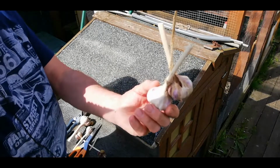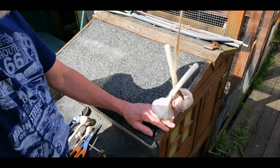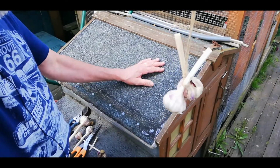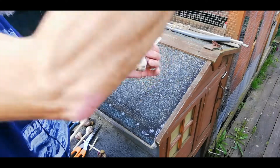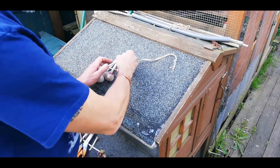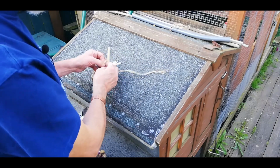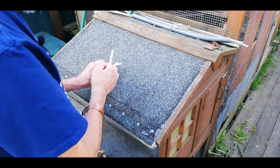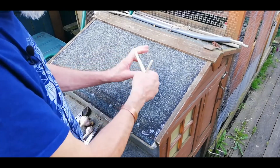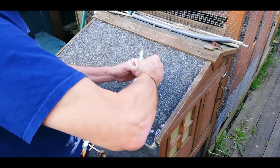And when you want one of these, of course, the string will be hanging on a hook in your shed or your kitchen or wherever you want to keep them, and you just pull the one you want out of its loop on the string. So I do a few more. As I said earlier, I've only got a few cloves of garlic here. It was an experiment. We only grew about a dozen, but they've been successful, and I think next year I'm more than likely going to grow an awful lot more.